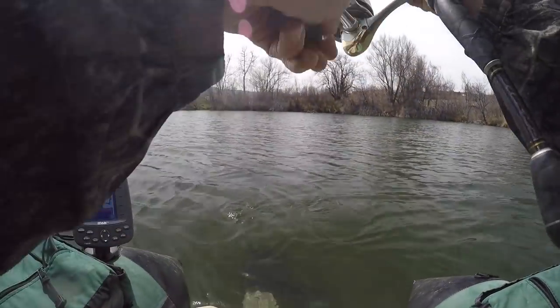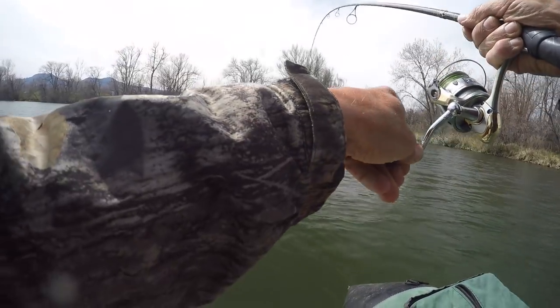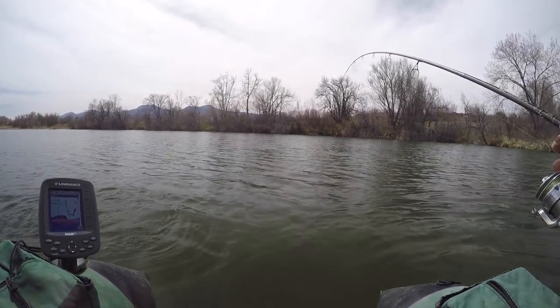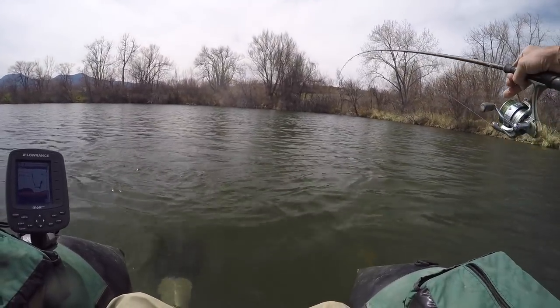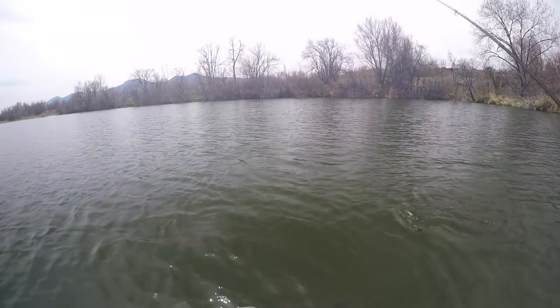Whoa, I got a fish underneath me. Direct, that was a fish. And it's a bass. All right. Vertically jigged. All right. That was pretty cool.